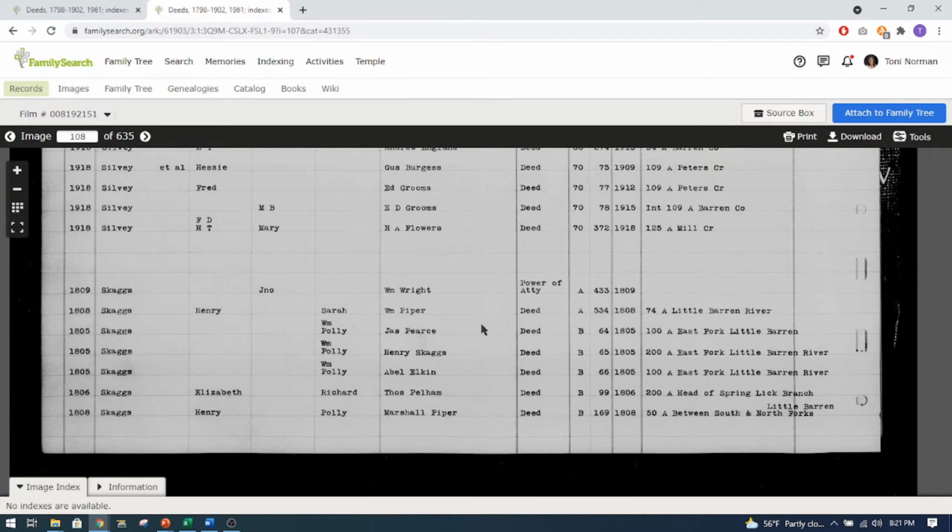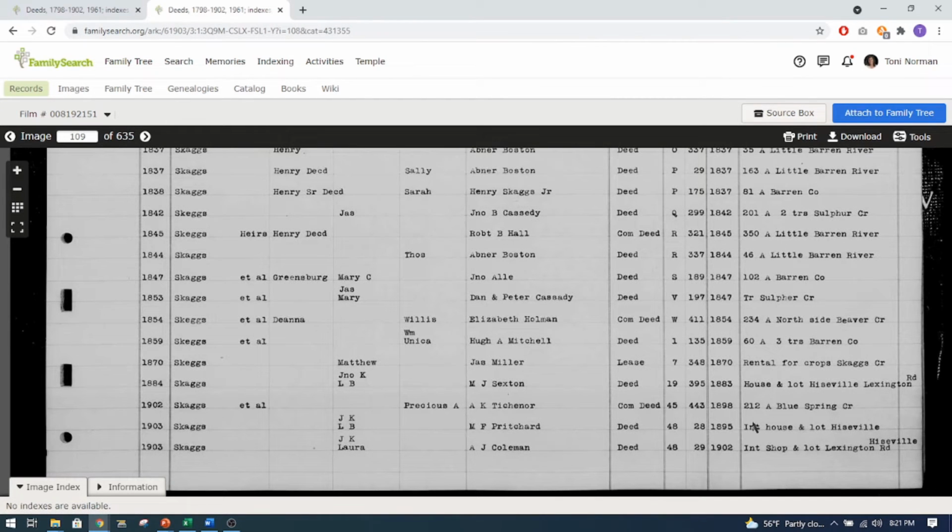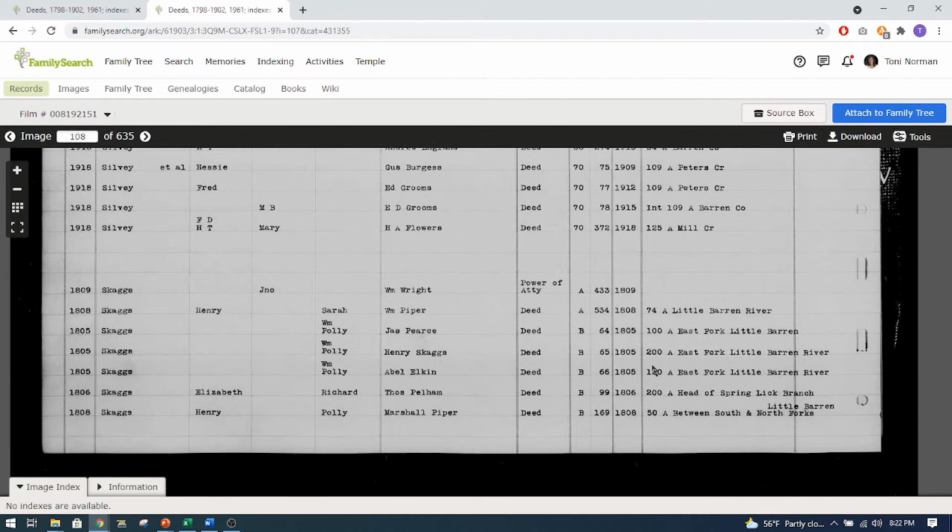And look at this. On some of these, it tells you it's on Little Barron Branch, the East Fork Little Barron. So this kind of gives you an idea right here where the property is that they're selling. Okay, 102 acres. So this one even tells some of the acreage. I think I saw that on the page before. Yes, 200 acres, 100 acres, 74 acres. So you get quite a bit of information here on this one.